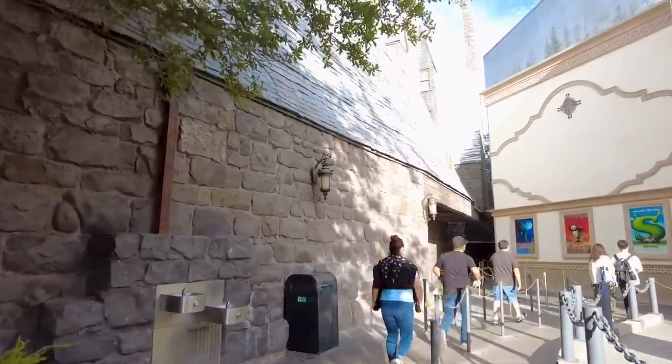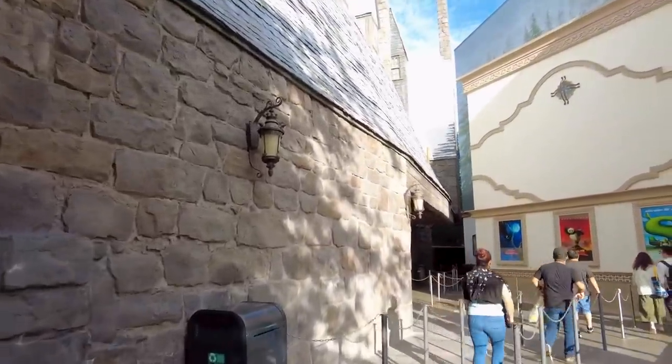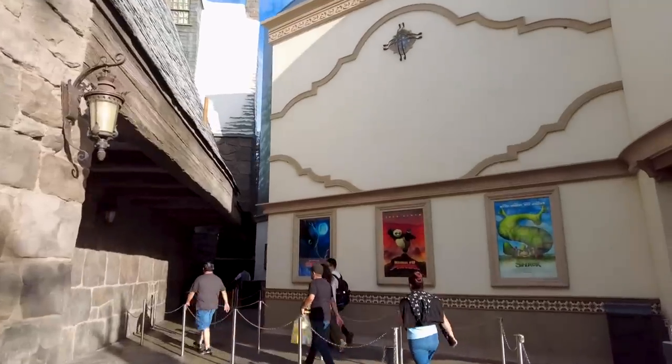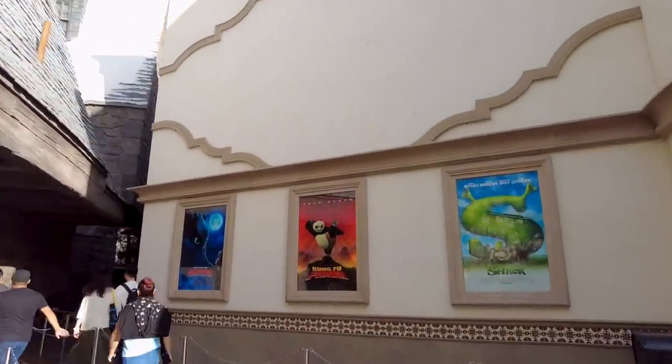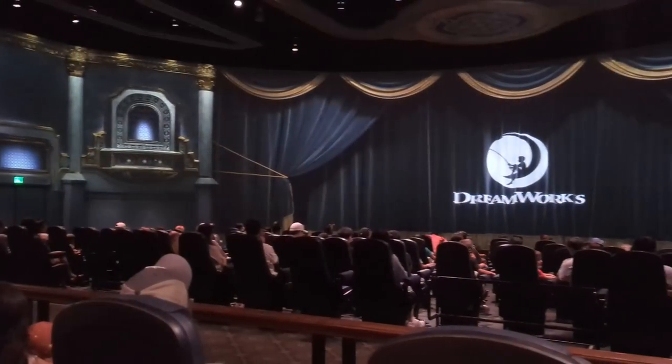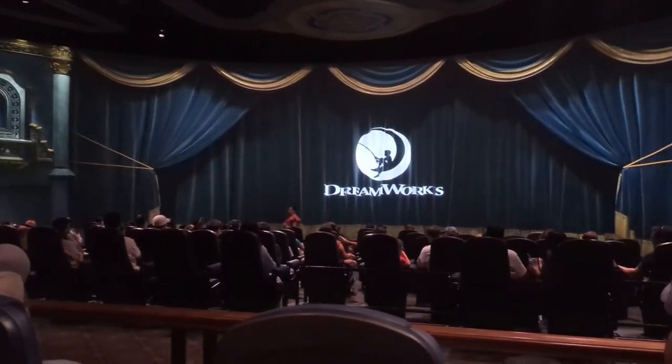Yeah, absolutely. We're headed into the DreamWorks Theater featuring Kung Fu Panda right now. This is a 4D theater experience, so kind of like Shrek 4D. You're going to sit in a theater, you might have some glasses on, might move you around, maybe some smells. We'll tell you all about it. I'm very excited. This is one that neither of us have done before, and I personally love Kung Fu Panda and Jack Black.